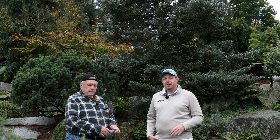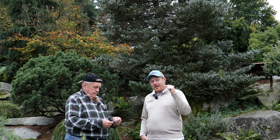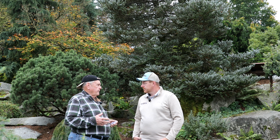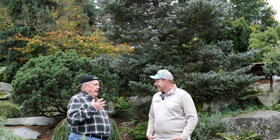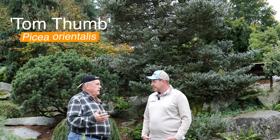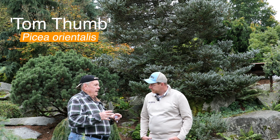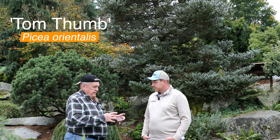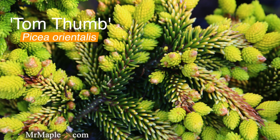All right, so we're down to number 3 on Bob Fincham's Dwarf and Miniature Conifers. Okay, last week I talked about Skylands. Well, Skylands once had a witch's broom on it in New Jersey. And the witch's broom was propagated and gave us a plant called Tom Thumb Gold. Yeah. And Tom Thumb Gold is a globose golden Picea orientalis that grows about an inch a year, which means it'll increase in size about 2 inches a year. And it just makes this nice golden globe.